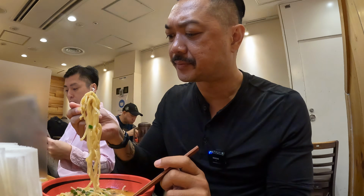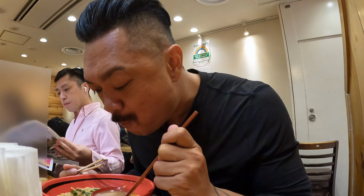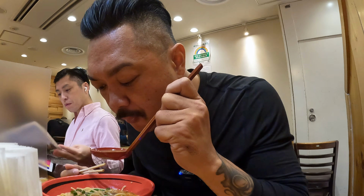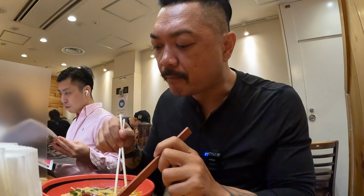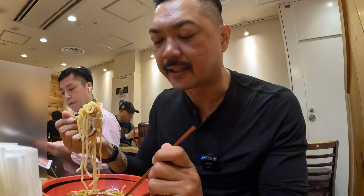The broth is so rich. There's a little film of pork fat on my lips. Oh, God. The noodles are so firm. I think it's really about the texture. It's about the saltiness from the pork. Really nice umami from the prawn heads. It's a combination of everything.